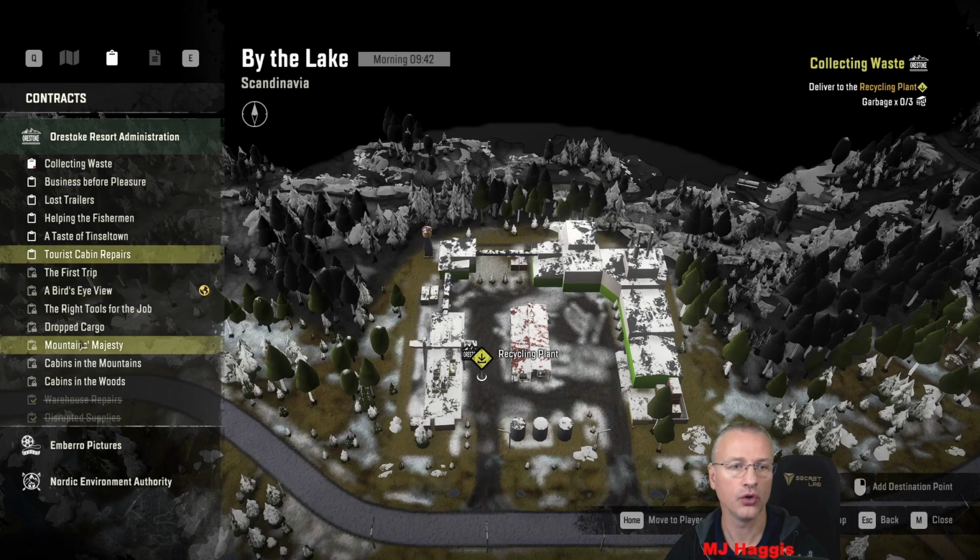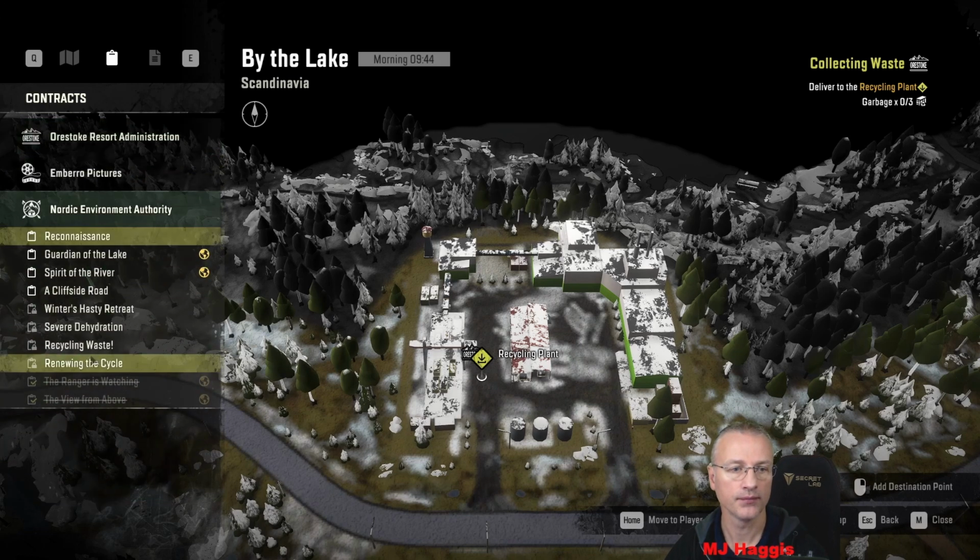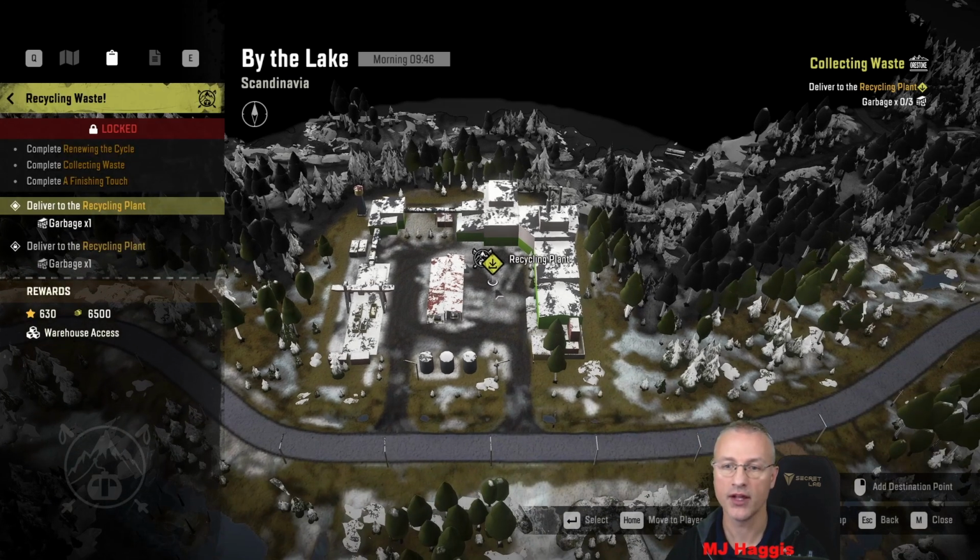Where was the other contract? It's collecting waste. And there's another waste one, recycling waste. And there's another point on the other side, which also gives warehouse access. So that's possibly two points for warehouses. I need to bear that in mind, but this one is blocked by renewing the cycle, collecting waste, and a finishing touch. So I'll need to have a think about how we're going to do that logistically.